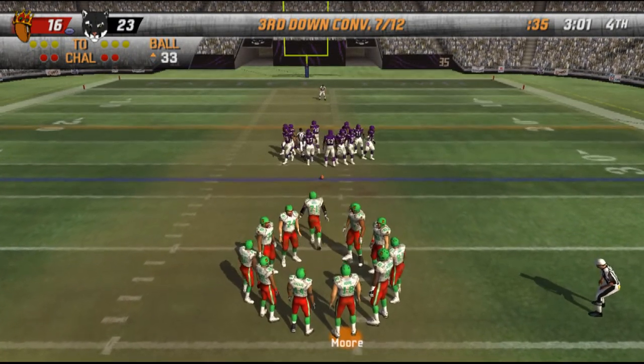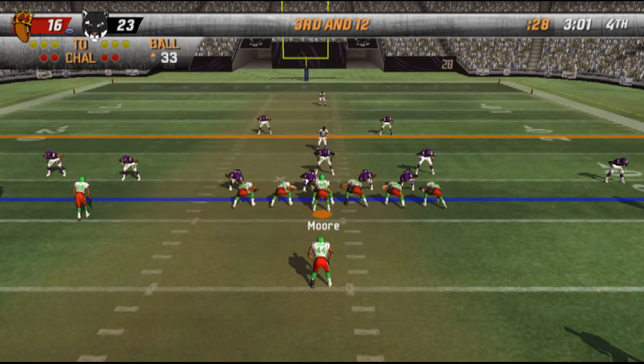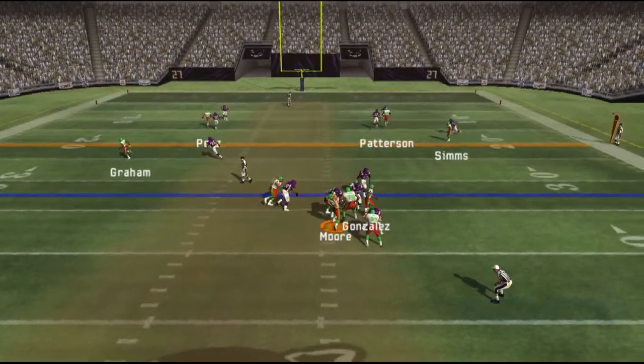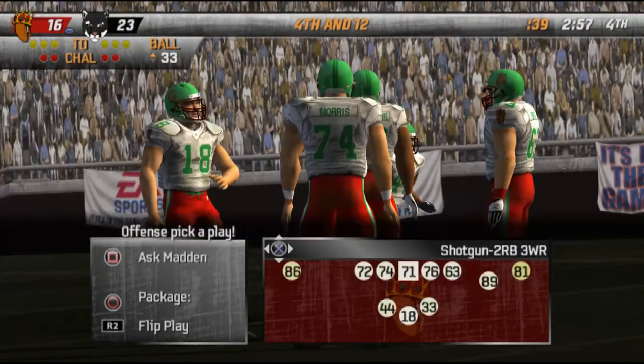And this is the eighth play of this drive, on the 33-yard line. Gonzalez, the lone back. Looking for something long. Ooh, nearly picked off. Two tipped passes in a row. The intended receiver on the play.